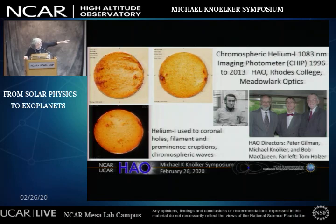I'm showing you a picture of Tom Holzer. It's an earlier photo from the 1970s. Tom was the director when this instrument was first developed. And I'm also showing an image of Peter Gilman, Michael, and Bob McQueen. Bob had been the director at HAO in the early 80s, and he was very involved in the CHIP instrumentation.